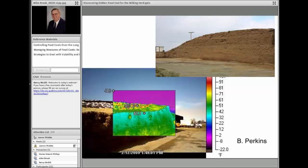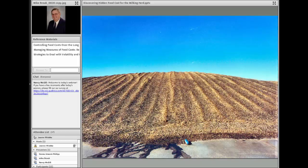So face management, as you can see in that upper photo, is really what a corn silage bunker or a drive-over pile should look like. We should do a nice job of getting that cleaned up and keeping that face very neat. And we've got equipment out there that can do that. It's just a matter of taking the time to do it on our farms.